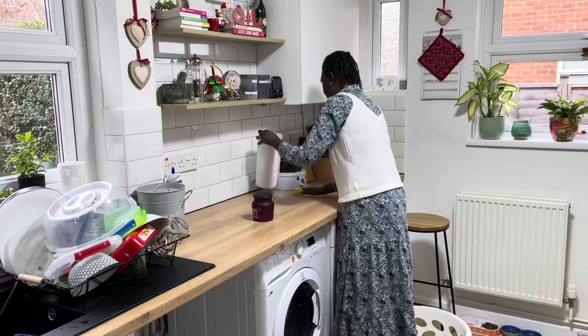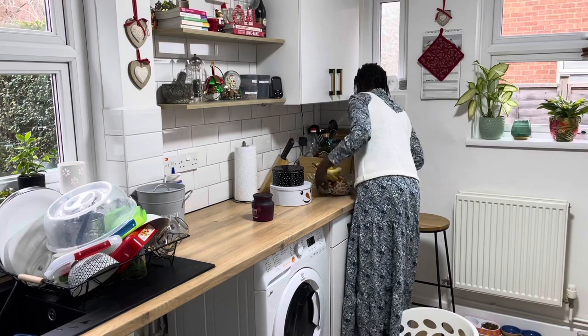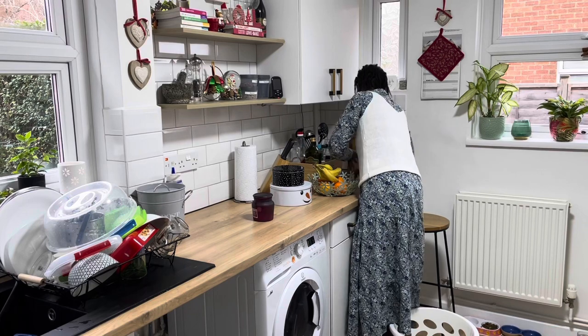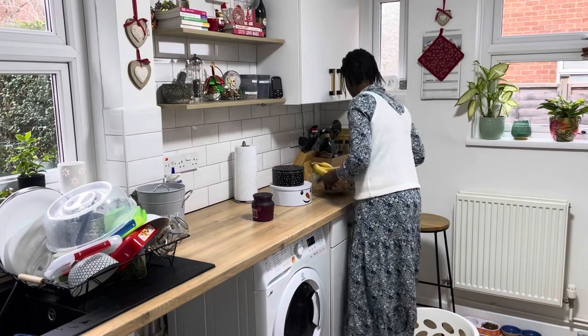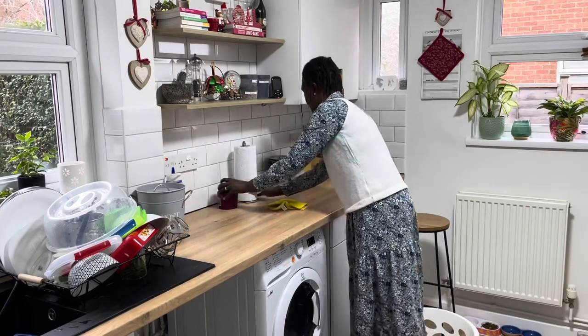Cleaning for me is something that comes naturally. I love to clean. I love to see a nice and neat home. And for me, cleaning is more of a therapeutic and relaxing way of spending my weekends.